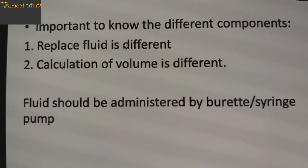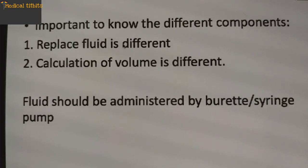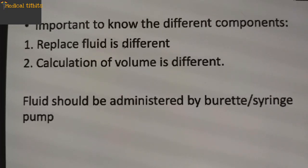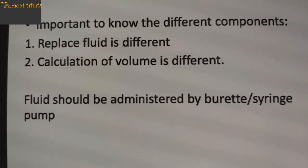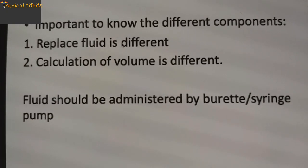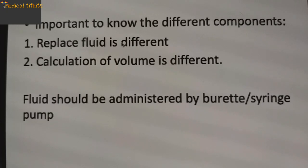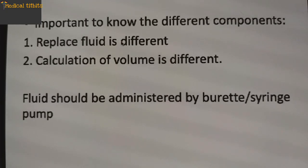And fluid should always be administered by burette, or still better, a syringe pump, so that an accurate volume of fluid can be administered. And even if we are giving by burette, we should not fill the entire 100 ml. If the infant is very small, we should only fill say 20 or 30 or 50 ml, so that even if by mistake it stays open, the patient will get a bolus of only 20 to 30 ml, not the entire 100 ml.